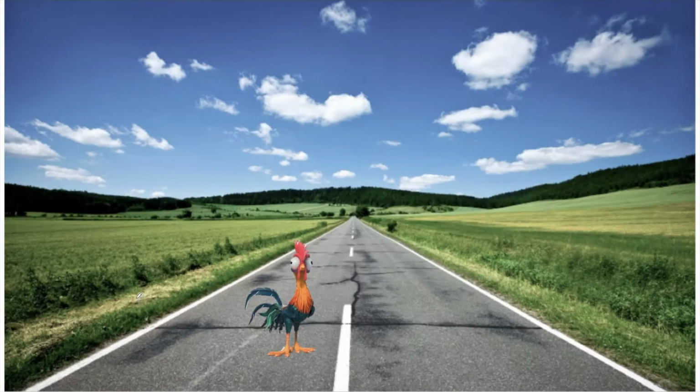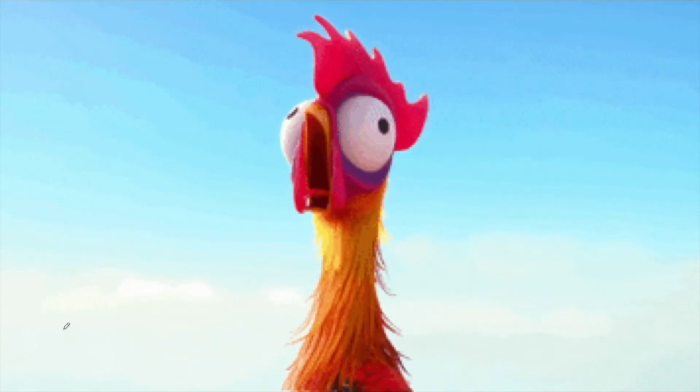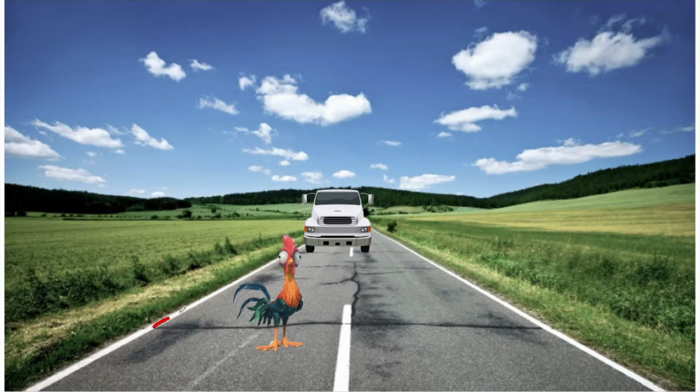Now, I said we're going to use a chicken to help us, and here we have Hei Hei from the movie Moana, which is one of my favorite movies. You've probably heard of the joke, why did the chicken cross the road? Well, Hei Hei is trying to cross the road so he can get to the other side, and a big truck is coming. Hei Hei can choose to go to this side of the road or this side of the road. What side do you think he should go to?